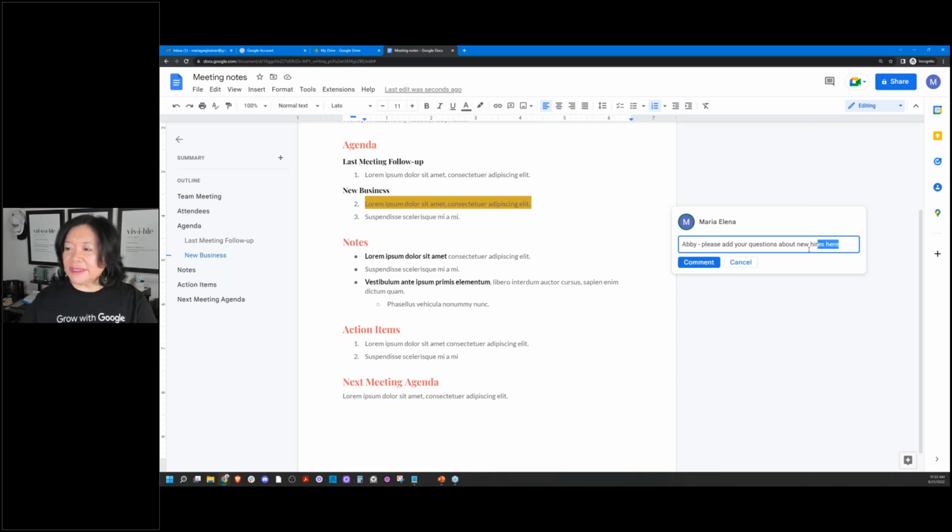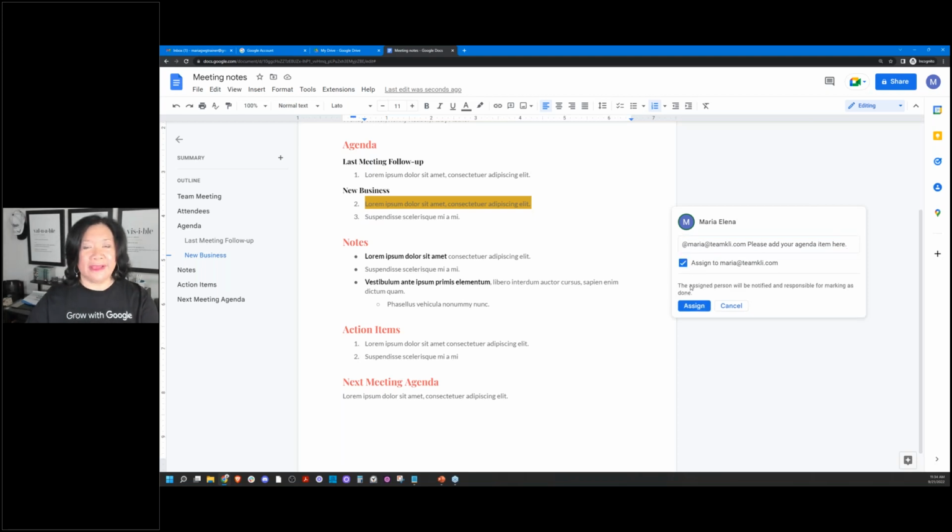You can also bring her in by what we call plussing her in, which not only changes the sheet but sends an email to her, because not everybody is looking to see if they've got a Google notification that there has been an update to a Google Doc they're working on. So if I say plus, and let's say this is Abby's email address, I'd bring her email address in, say, please add your agenda item here, and assign it to her. Once I assign it, it will email her. When she clicks on the email, it'll take her exactly to this document, exactly to this comment. So I can do that, or I can just comment her in. Either way, you've got both available to you.